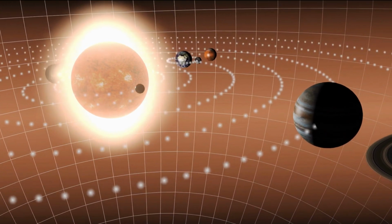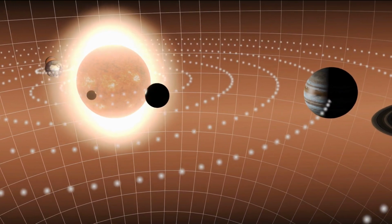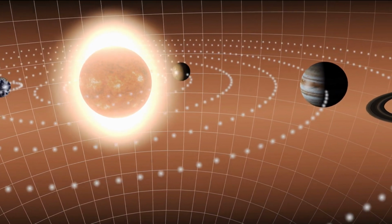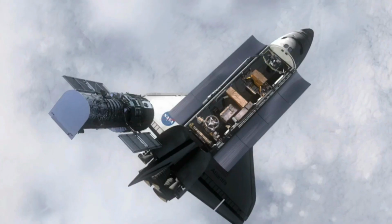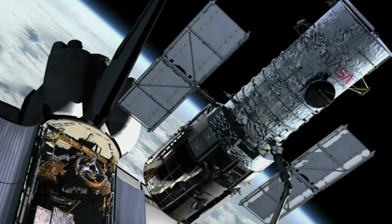This new spectrograph is just the latest in a series of powerful telescopes and instruments that astronomers are using to study exoplanets. With each new generation of telescopes and instruments, we are learning more and more about these fascinating worlds that exist beyond our solar system.